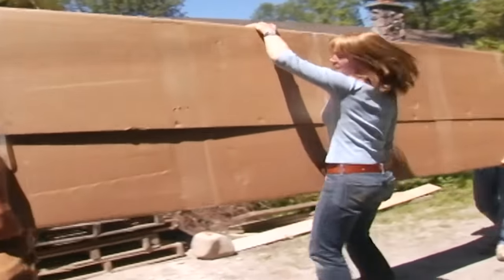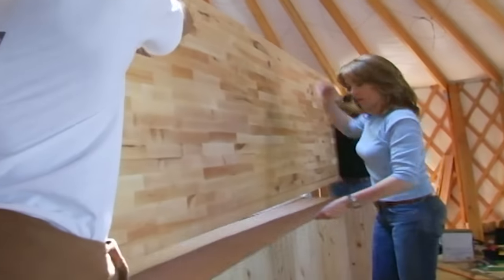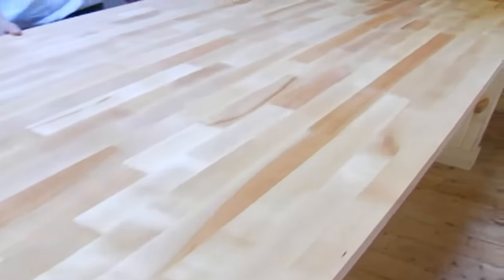I don't feel like I'm lifting anything. 1, 2, 3. Okay. Sweet. That really, really looks fantastic.